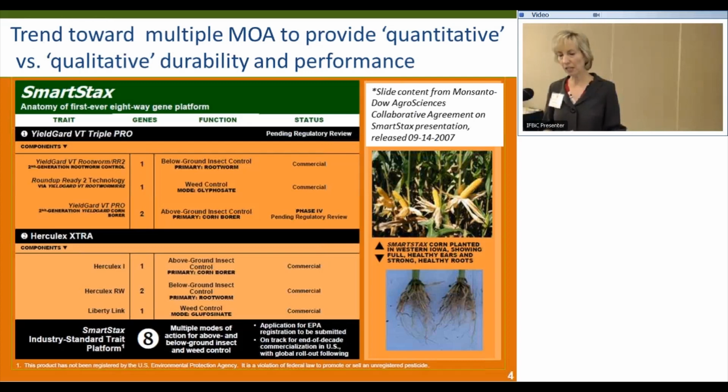And I'd like to just mention, too, that there's a trend in transgenic product development toward including multiple modes of action for a particular transgenic trait. And so I use this slide of SmartStax that was released by Monsanto and Dow back in 2007. So it's a little old. It's saying that some of the regulatory reviews are still pending, which of course is not the case. But what this does show is that there's 3 genes for above ground resistance, 3 genes for corn rootworm below ground resistance, 2 different modes of action for herbicide tolerance. And this basically lends more durability to the transgenic trait that's being offered.